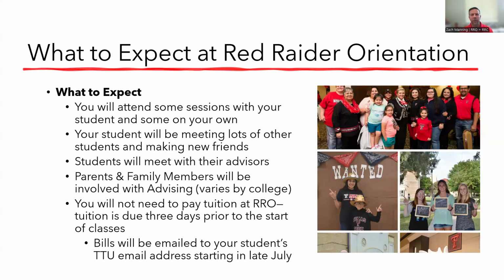So they are starting to create those connections with fellow students and current students about what life is like in their college and at Texas Tech University. And then in the evening hours of day one, parents, y'all will go to your family social, and then students will head over to the rec center. But most of the time, y'all will be able to do things together. And your students are going to be meeting a lot of other students and making new friends. And you as parent and family members are going to be meeting a lot of other parent and family members and making new friends. So creating those connections are really important and will only help them be successful as they start here in the fall.